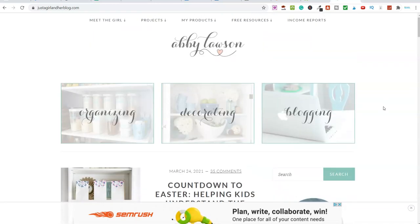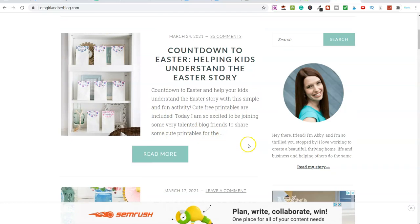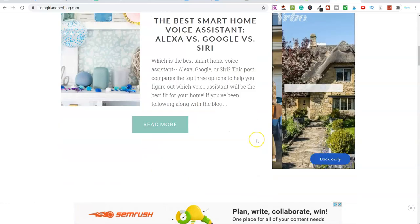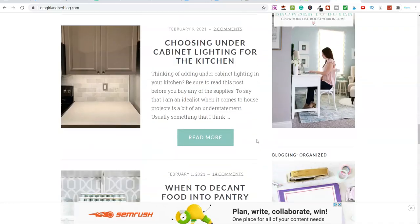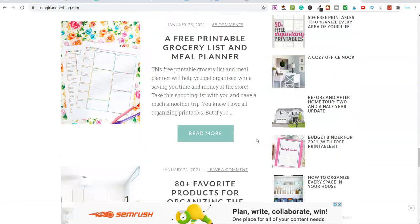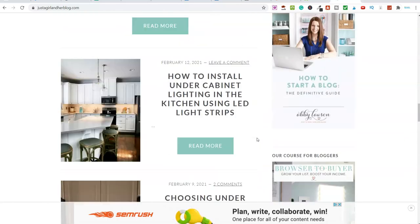So this here is literally, as you can see, a blog about, funnily enough, blogging, about decorating and also organising. So how much do you think this blog earns this lady a month? It's not hard to create one of these. It looks pretty standard to me. So how much are they earning? Well, let me go ahead and show you this.